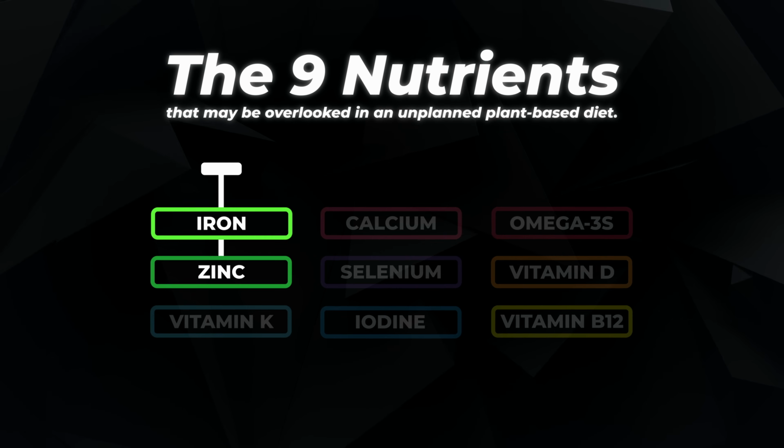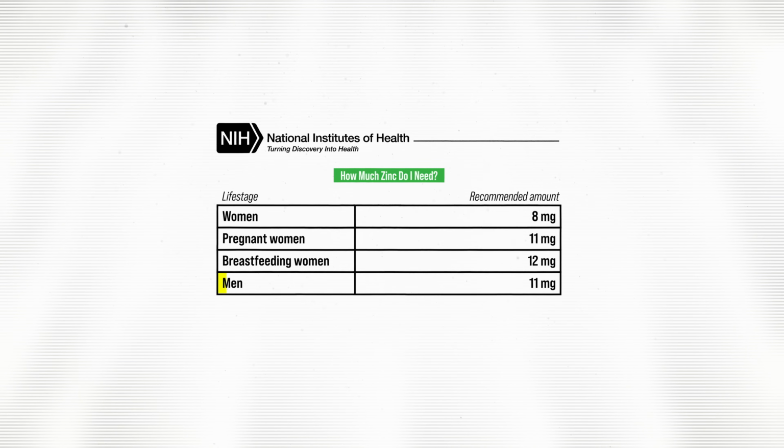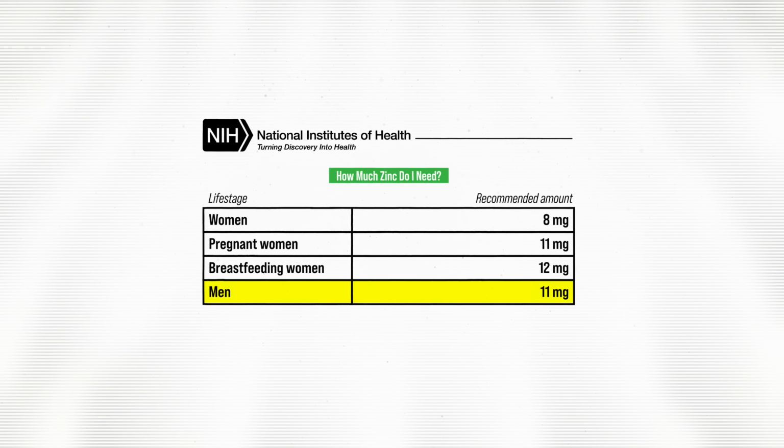Next up is zinc, which is important for your immune system, wound healing, metabolism, and DNA synthesis. The recommended daily target for men is 11 milligrams and 8 milligrams for women, or 11 if you are pregnant and 12 if you are breastfeeding.